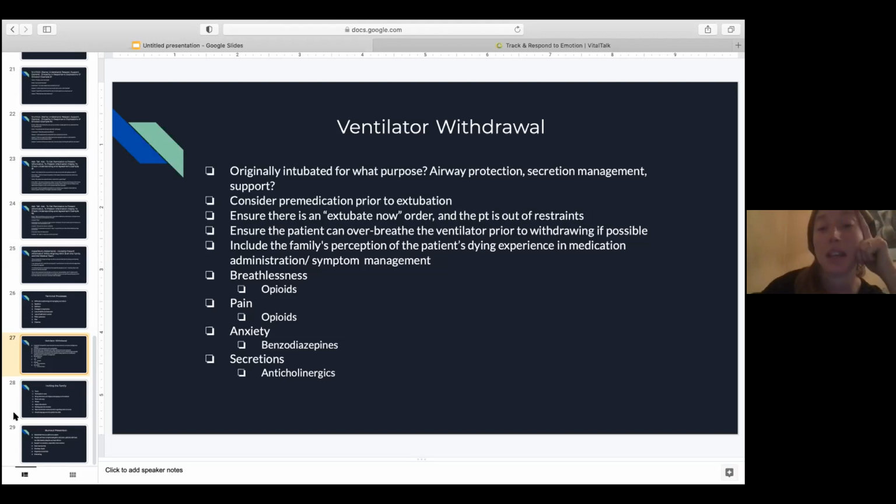Was this airway protection? Do they have a ton of secretions, or are they somebody that's going to look like they're working really hard to breathe? All these things are going to be really emotional for families, and the more we can prep them beforehand, the better. And it is appropriate to pre-medicate patients prior to extubation, knowing that they're going to be immediately air hungry and often full of secretions.